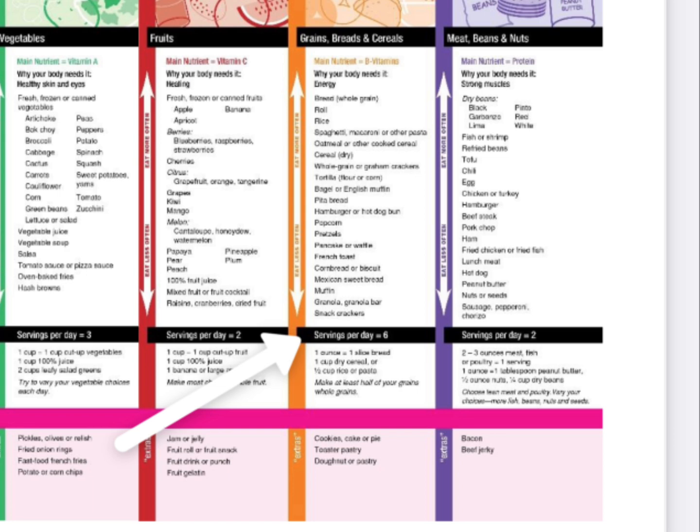Most people, when they go to get cereal, they just fill up the entire bowl and they don't measure anything. So this is saying, if you have 2 cups of dry cereal, that's 2 servings. So even though it seems like a lot more, it's actually not a lot more. 1 ounce is not very much. The extras, of course, the best: cookies, cakes, pies, pastries, donuts, those kinds of things.